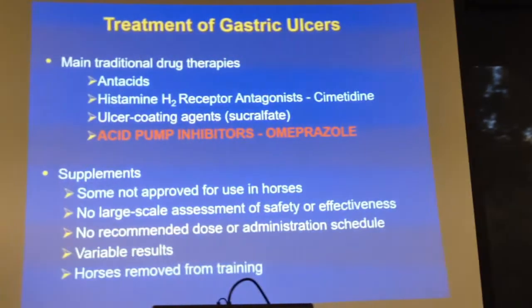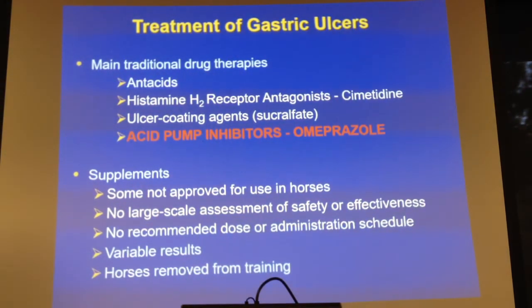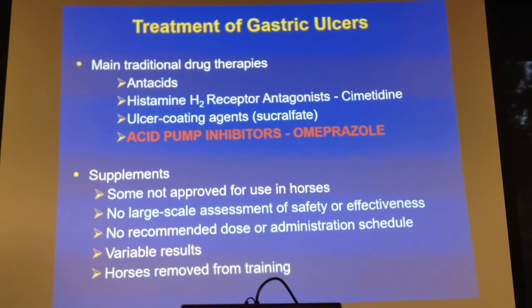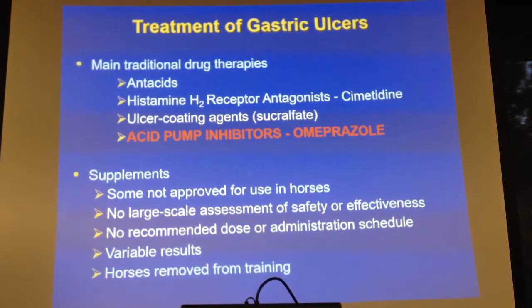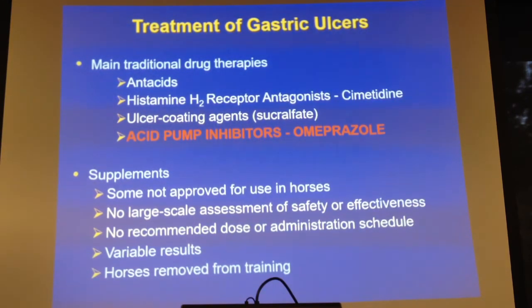So that's the traditional. The initial medication that came out that we used in the early days was cimetidine or Zantac. It was a human medication that was also prescribed for people with gastric ulcers, and it wasn't that effective in horses, and it needed to be given 3 or 4 times a day, which made it fairly unattractive as a treatment option. And the ulcer coating agents, the sucralfate, those again are not particularly effective in horses. We do use them in refractory ulcers, but again not very commonly. The one we still go for is the omeprazole.